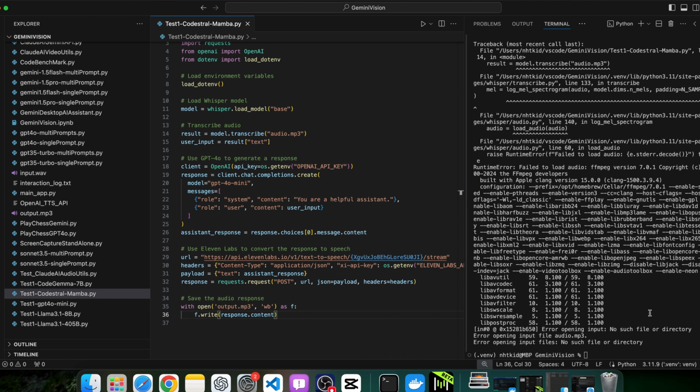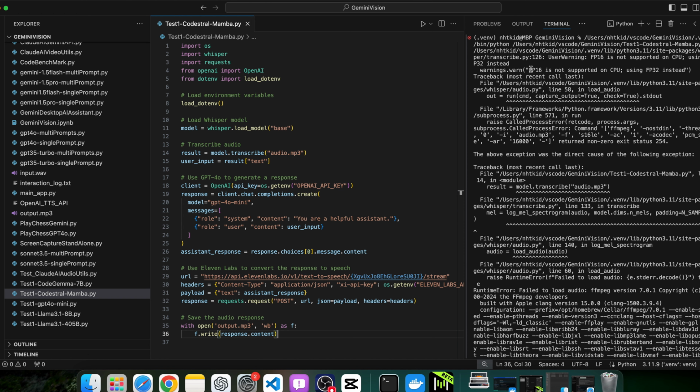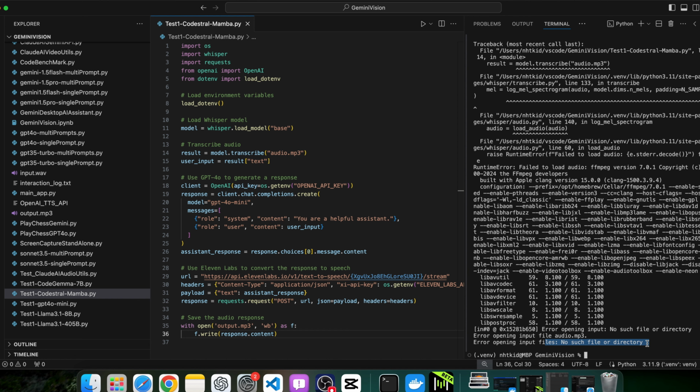Okay, so we got some error. Let's look through the errors. It tried to initialize the model for the Whisper, and then it had some problem with the audio file. Looks like transcribe didn't work, and also had the same file. I think this file is not there, that's why it couldn't open. So same sort of error.